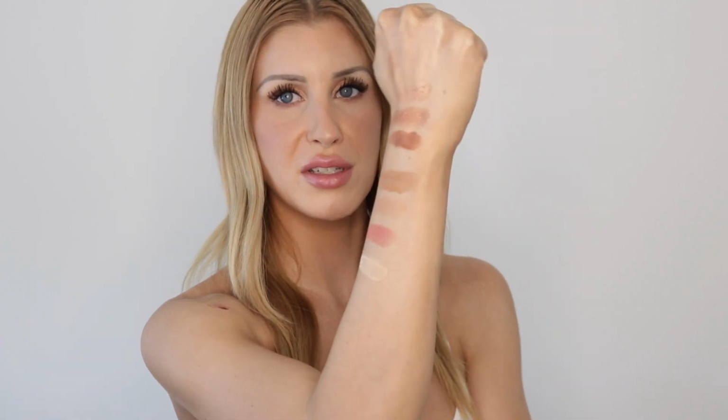And I'll just quickly show you some swatches. So these are kind of all the swatches. I am really terrible at swatching, so I apologize. But these are the swatches. This is the palette. I just wanted to go over my first initial impressions when I opened this up, but I think it's stunning. And I am going to do, again, a full face of Charlotte Tilbury and go over all my thoughts on this palette.